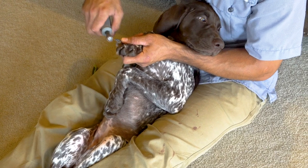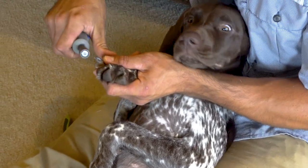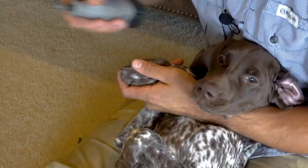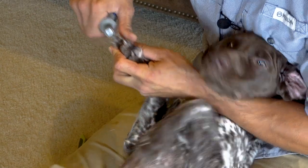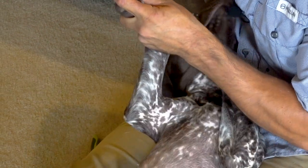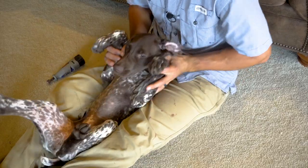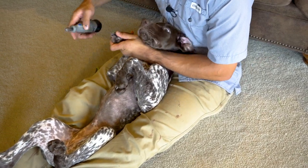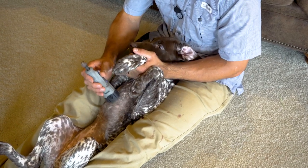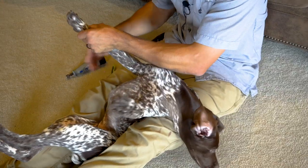Now, we don't want to just grind and grind and grind on their nails because that friction's going to get warm on their nails and uncomfortable. So we'll take it here and we'll just touch it just a little bit. Yeah. She said that's a little weird. She's taking some of those sharp edges off. Settle down. Getting a little squirmy. Not as sure about this process. Helping her to get used to the Dremel a little bit.